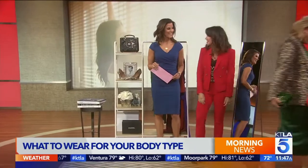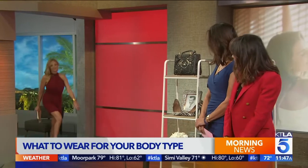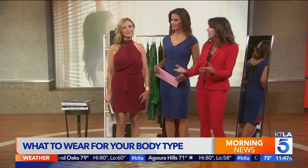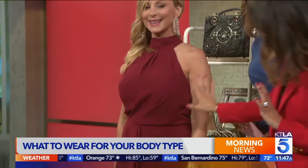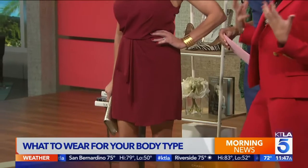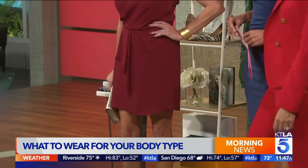And then our next model is Chris. Come on out, Chris. Isn't that beautiful? Again, the color, a lot of jewel tones this season. Chris is the diamond shape, so she feels like she carries a little bit more up top. But look at those legs. I picked a fabric that drapes, so it camouflages that center area she doesn't feel most comfortable with, but we showcase the legs. Then we added this stunning earring. She could throw on that leopard jacket if she wanted to.